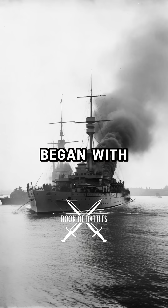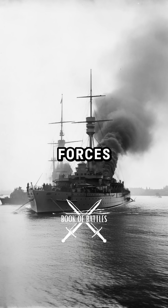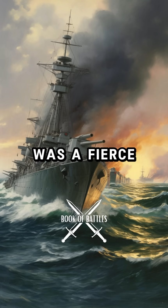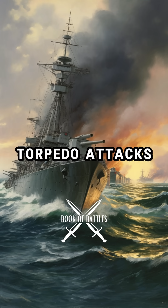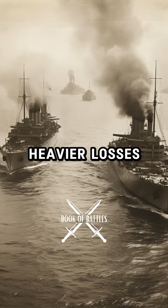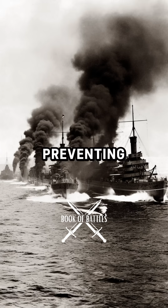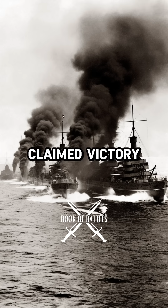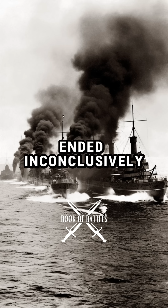The clash began with a chance encounter between British and German scouting forces. What followed was a fierce and complex engagement, characterized by long-range gunnery duels and torpedo attacks. Despite suffering heavier losses in terms of ships and casualties, the British Grand Fleet retained control of the sea, preventing the German fleet from achieving its objectives. Both sides claimed victory, but strategically, the battle ended inconclusively.